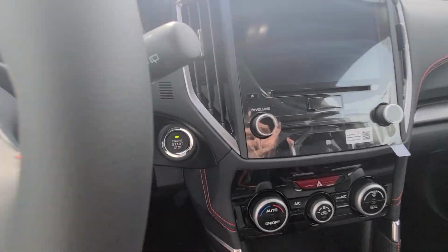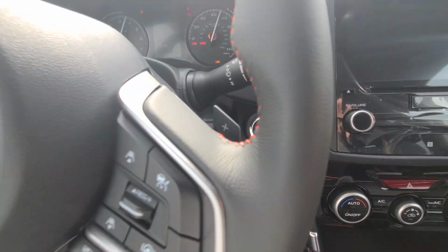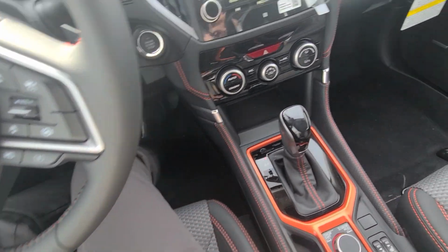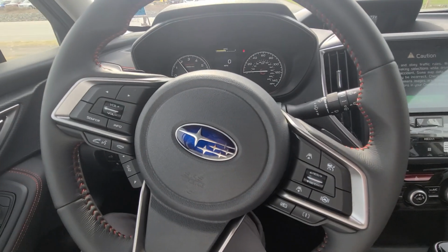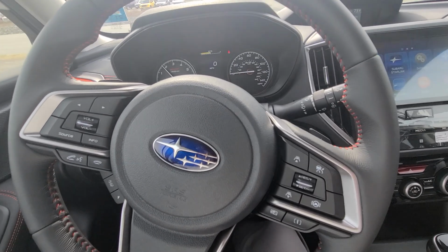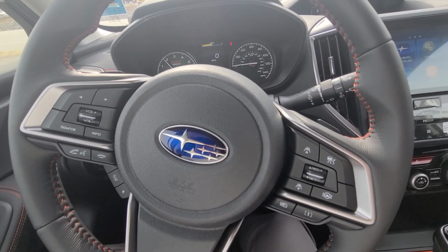It is going to be push button start, keyless access and entry, with remote start capabilities through your cell phone, with a subscription to the Subaru Starlink package.